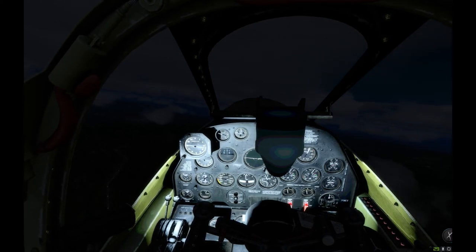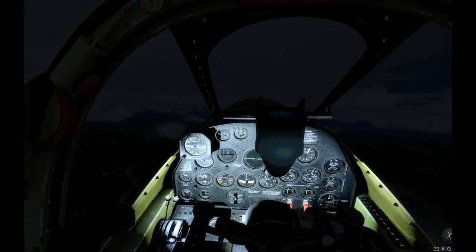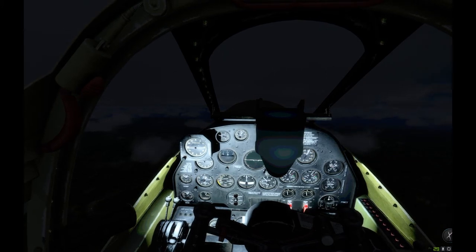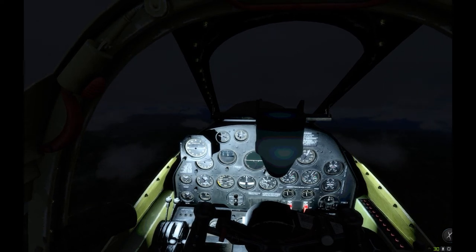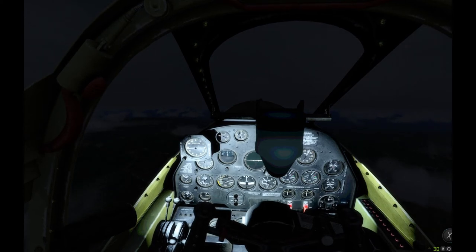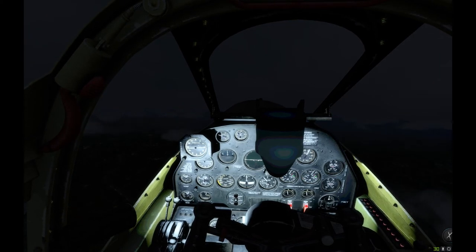Looks like we're about 4,500 right now. Did we finally hit smooth air? I think we did. Smoother, at least. Won't have to turn the oxygen on though. We can do this flight without oxygen.